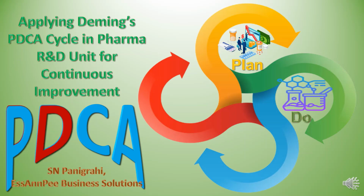Do. In the Do phase, the planned improvements are implemented on a small scale or in a controlled environment. This allows the company to test the proposed changes and gather data to evaluate their effectiveness. Example, the R&D unit selects a specific drug development project to test the proposed improvements. They implement changes such as using advanced data analytics to streamline the preclinical development process, leveraging artificial intelligence to enhance the clinical trial design, and adopting a risk-based approach to regulatory filings.